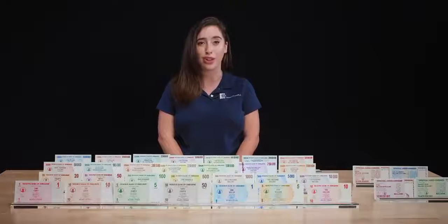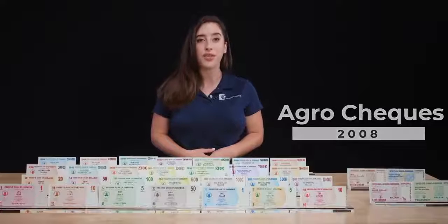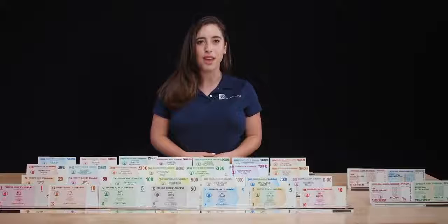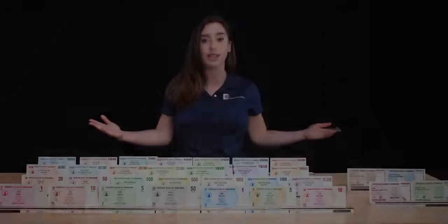the $500 million. In 2008, individual agro checks were issued, initially just for farmer use. These banknotes eventually found their way to everyday Zimbabweans and were used as currency during this time. The banknotes were from $5 billion to $100 billion, for a total of 32 banknotes in this series.